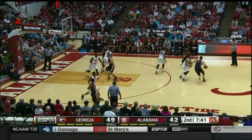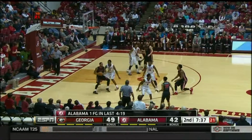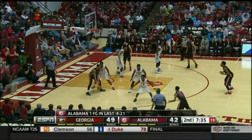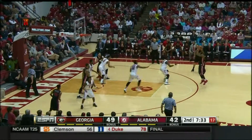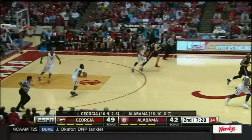Mann over to Josic. Over to his right, hands it off to Mann. Now to Frazier at the right wing. Gets it down low to Thornton. Thornton off the right block. Out front to Mann. He'll take a three from the top of the key. And too long, no good. And Taylor gets the rebound.